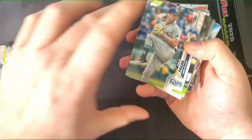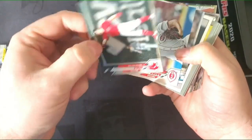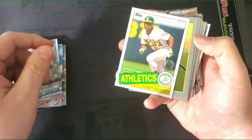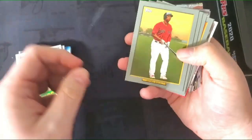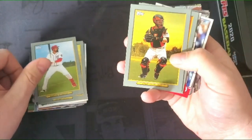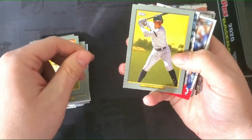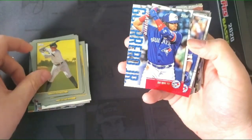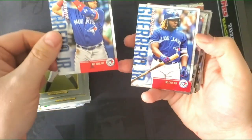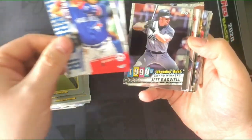Sent a couple off in care packages. That's pretty sweet right there. Nice horizontal shot. There's a sweet Ricky Henderson card. Here's our Turkey Reds. Devers. Rendon. Posey. Hoskins, and Aaron Judge. Sweet. There's a Guerrero Jr. Not done yet. No easy out. There's a Decade's Best of Jeff Bagwell.